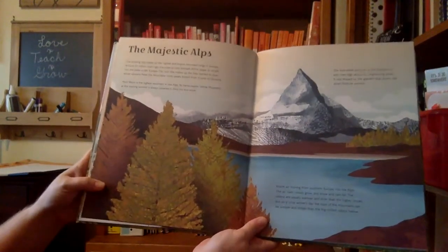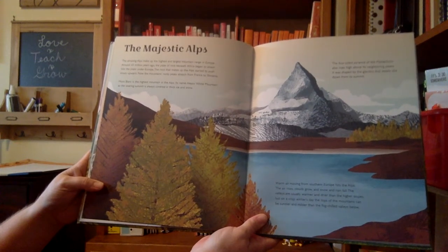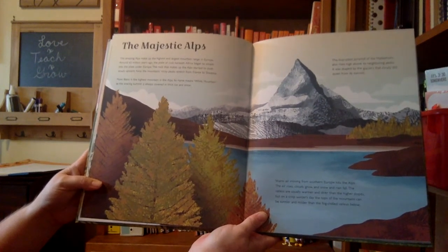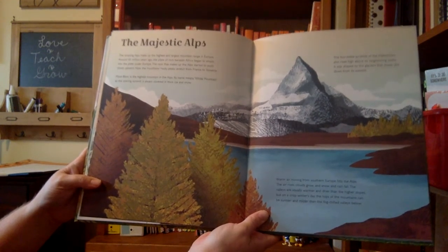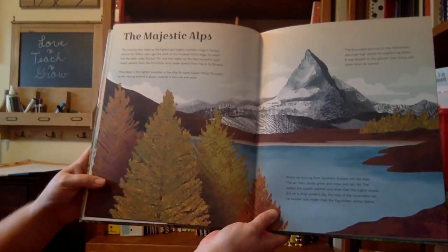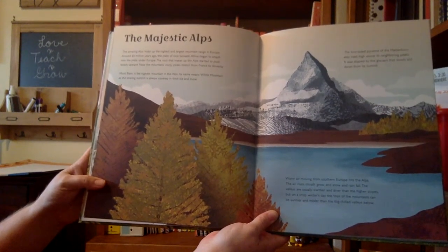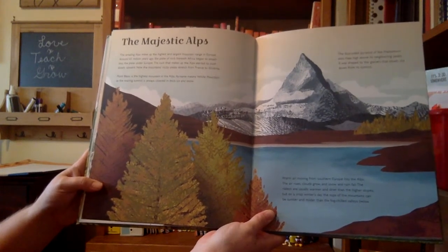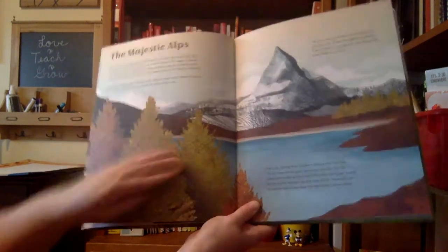Ooh, the majestic Alps. The amazing Alps make up the highest and largest mountain range in Europe. Around 65 million years ago, the plate of rock beneath Africa began to smash into the plate under Europe. The rock that makes up the Alps started to push slowly upward. Now the mountain's rocky peaks stretch from France to Slovenia. Mont Blanc is the highest mountain in the Alps. Its name means white mountain, as the soaring summit is always covered in thick ice and snow.